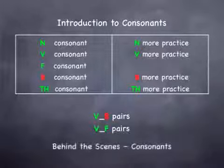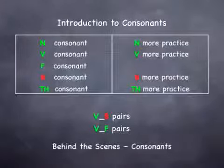Behind the scenes are the bloopers. Funny mistakes do happen in speech.